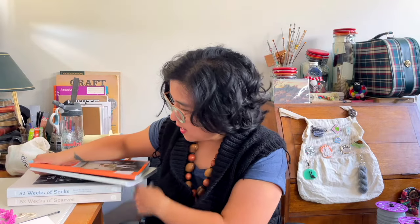And the books are actually by Laine as well, so they have those too, which has been really lovely. And the books are 52 Weeks of Socks and 52 Weeks of Scarves. And again, there are so many more patterns in these that I liked than I had expected to.